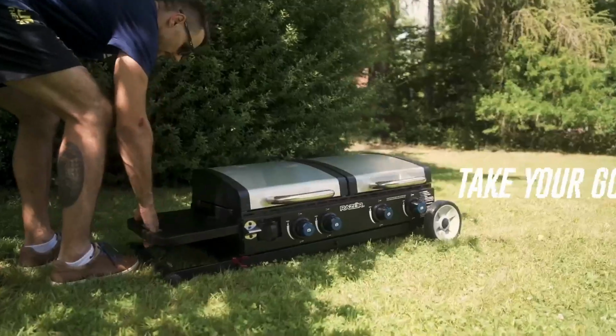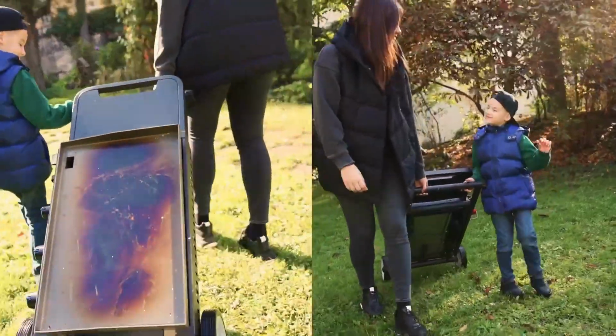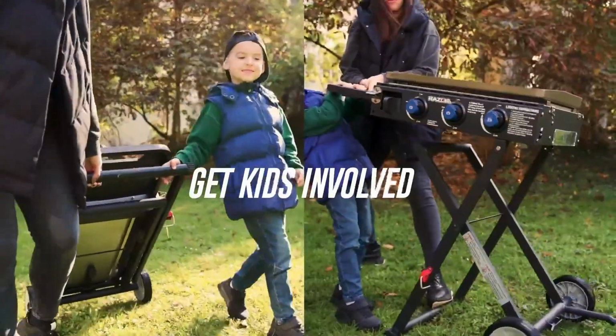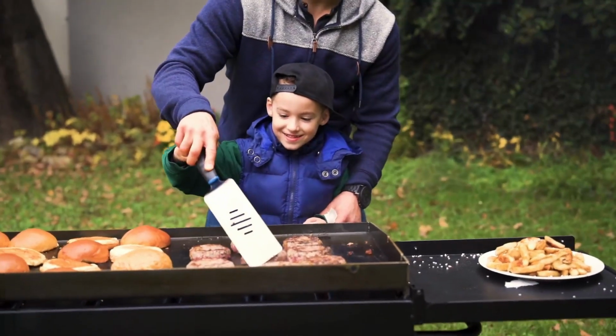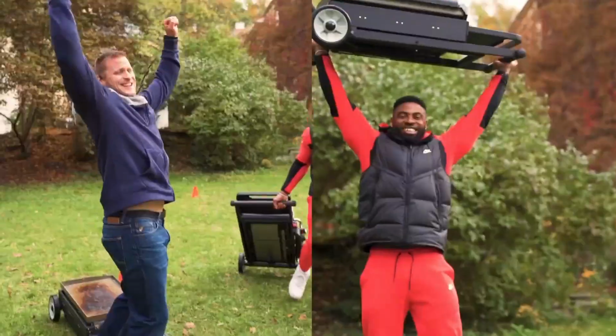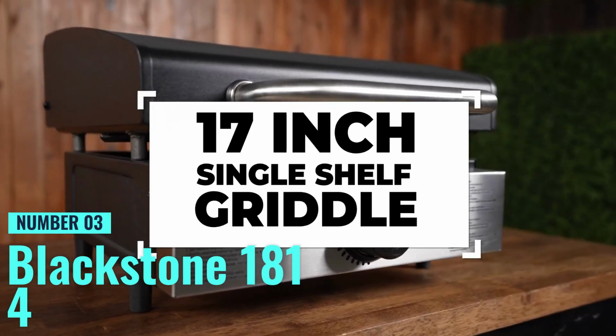Cleanup is a cinch too, thanks to the front access grease management system and concealed cup. Whether you're heading out for a camping trip or hosting a picnic, this griddle has you covered with its lightweight 1-pound cylinder. And when you need to keep your meals safe from the elements, the steel lid has got you covered.